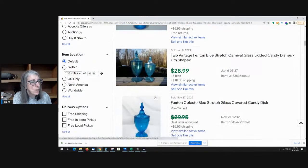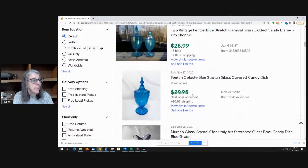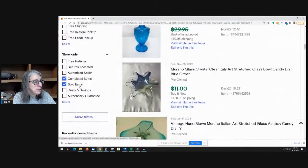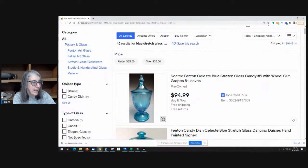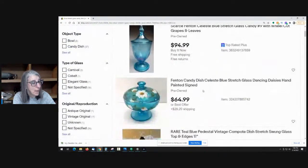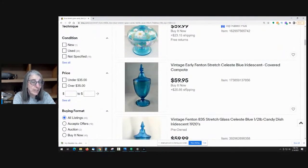And as you guys know, just because I see a seller sell two of these for $28.99, in no way is that going to influence me to sell this one for $28.99. That's a little cray cray. What you have to do is go look at what is available. There we go. I like seeing that number a lot better. There we go, $59.95.